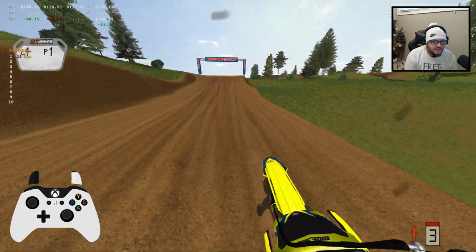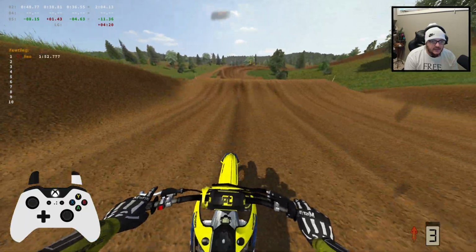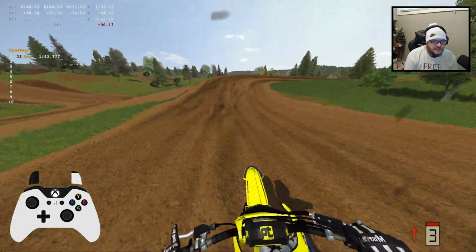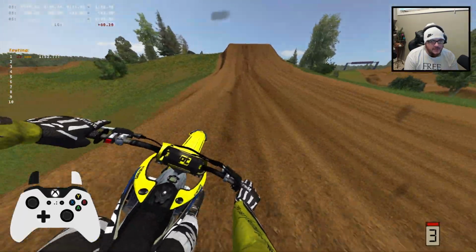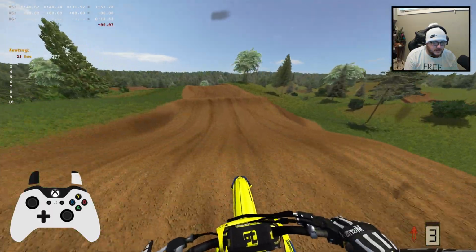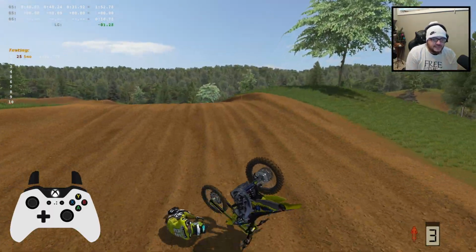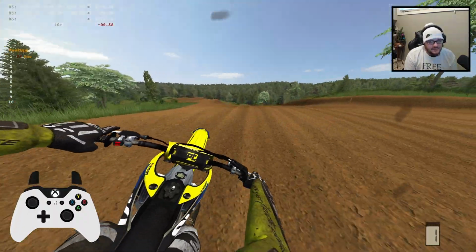And I like how there's different line choices. Now, I haven't ridden around the track enough to be able to say which lines are the fastest. I don't know if the big jumps are the fastest. I know on Schmeezville, the double, double, double all the way through was the fastest way. Oh, I came up short again. Same part, man. That part gets me, bro. That part gets me, man. Shoot.